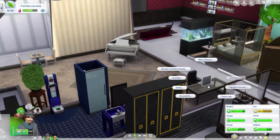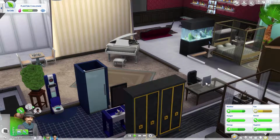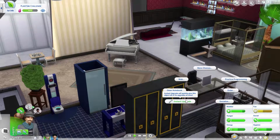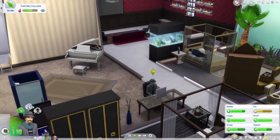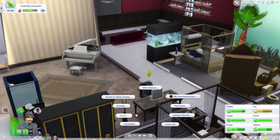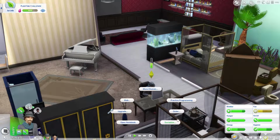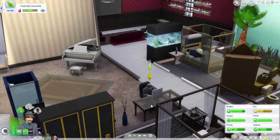But yeah. Maybe what can I do? Instant upgrade. What are we upgrading it to? We'll give this object all of its upgrades at once. Wow, that is so nice to have. Holy cow. All right, let's play some games. Is that what he's doing? Yeah, he's playing Blick Black. Okay. Well, that's going to be where I end off.